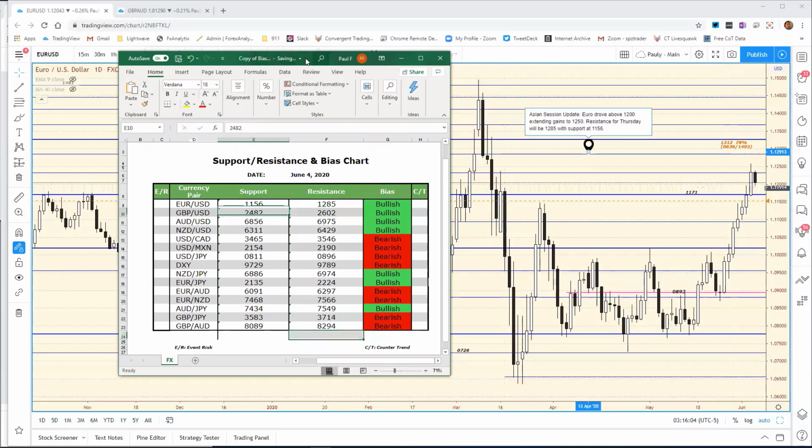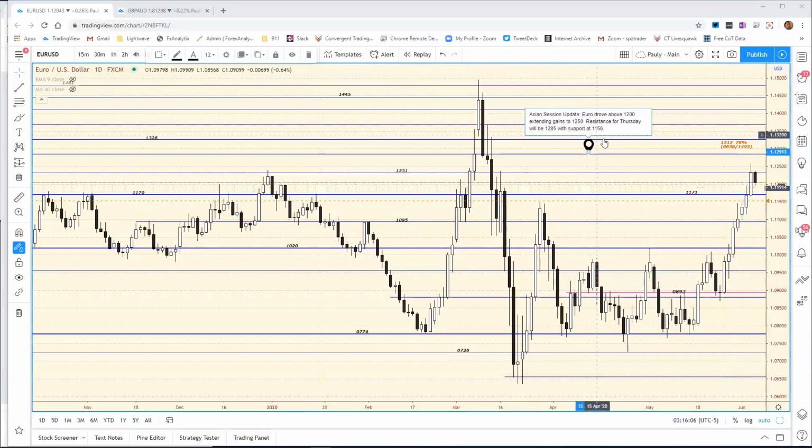I'm not sure how much more they can do now that Germany even agreed to that stimulus. So how much further we can go and push without expecting some form of a respite, but we shall see.